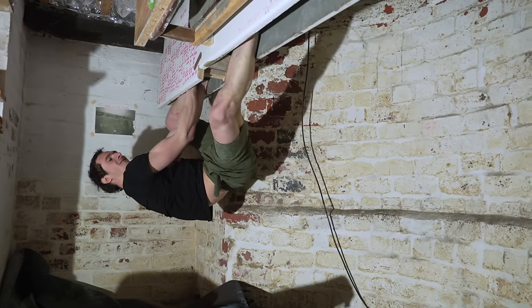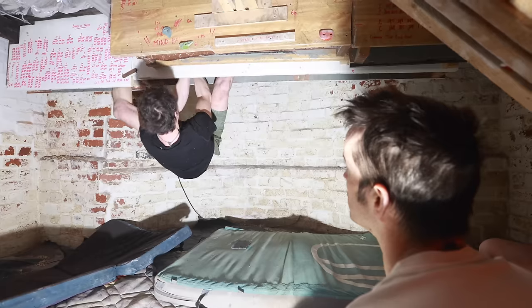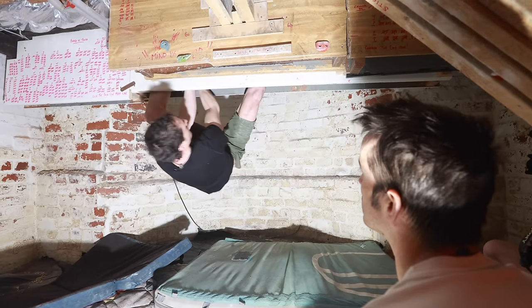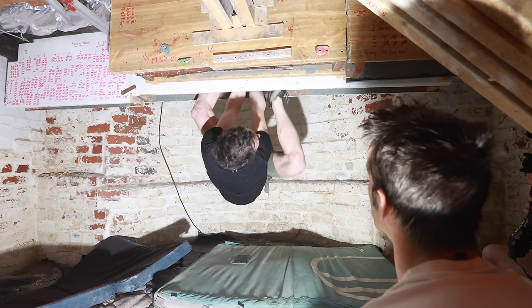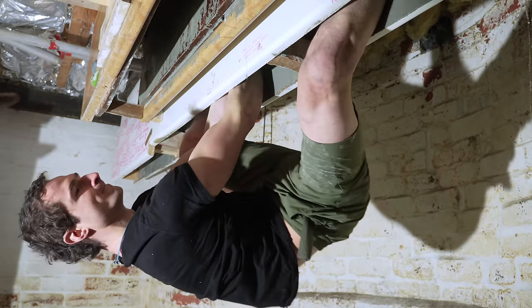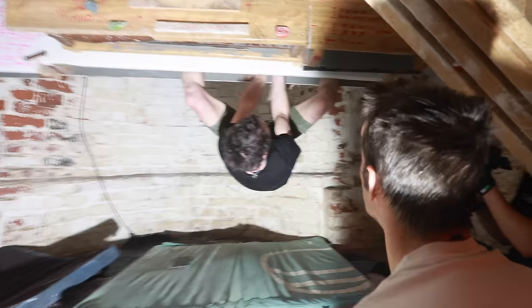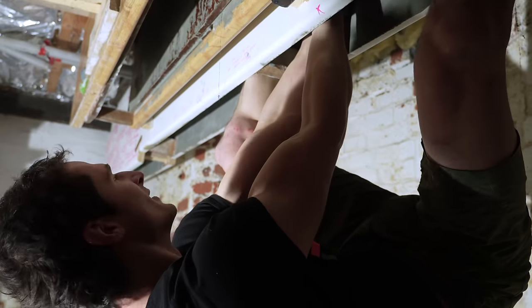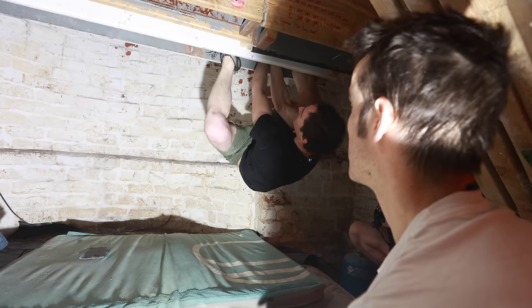Other way with the foot? Yeah. Just don't forget. Yeah, that's good. We'll shuffle more. Like that? Yeah, then you bring the left foot in. Left foot in, oh, okay. Into the last box. Yes. That's your last foot.